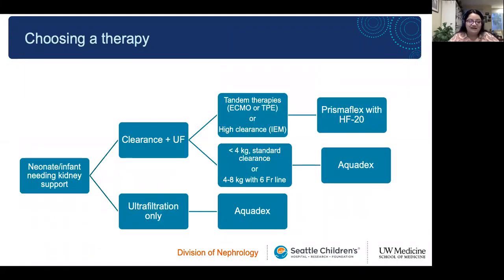And this is the schematic we had come up with for our center. If you had a neonate or infant who required kidney support, if they needed ultrafiltration only, they would get Aquadex. If they required clearance plus ultrafiltration, and they were getting some kind of tandem therapy, whether ECMO or plasmapheresis, or somebody who required very high rates of clearance for, say, hyperammonemia, they would get Prismaflex with HF20. If it was a small baby less than 4 kilos who required a standard clearance, or a baby in that 4 to 8 kilo weight category who could only get a 6 French line, they would get Aquadex. Now, this was before we got Carpe Diem, and the new machine was available in the market.